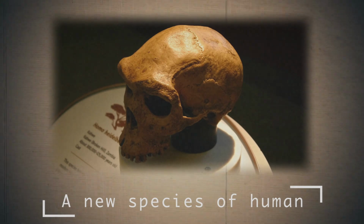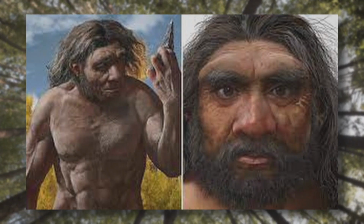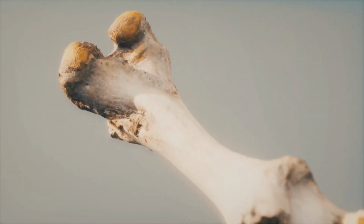A new species of human. A 146,000-year-old or possibly older skull dubbed Dragon Man, found at a construction site in the Harbin region of northeast China, and it may represent a new species of human.